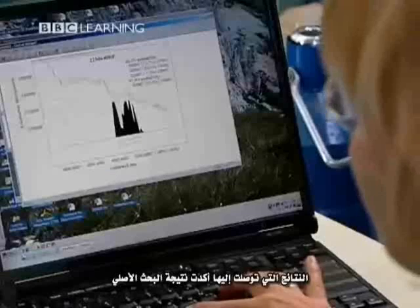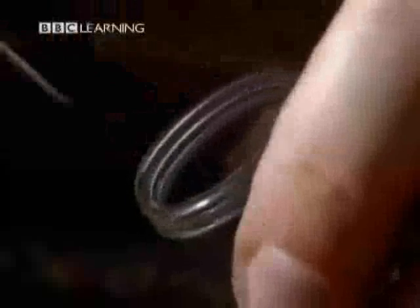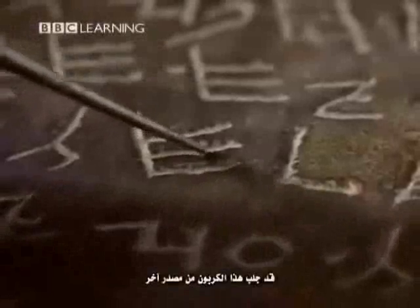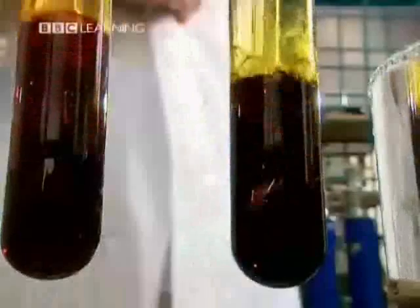Her results seemed to confirm the original research. The charcoal in the patina was very old. But it was, theoretically, possible for someone to have taken charcoal from another source and added it to the patina. For Dr. Barreto, the only way to be absolutely sure of the stone was to look again at the patina in which the charcoal was embedded.